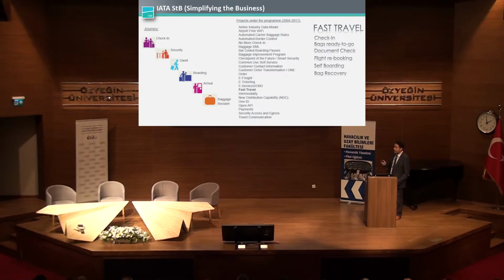This is IATA's Simplifying the Business project. It started in 2004 and 2017. So we focused on it. This fast travel is important to us.